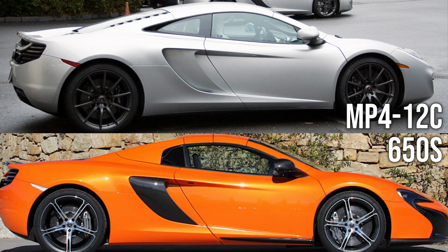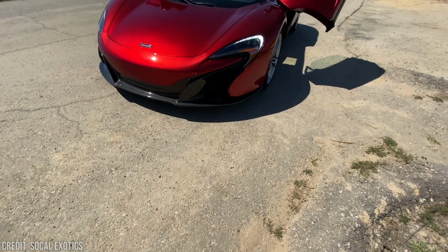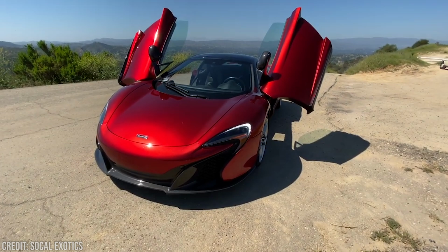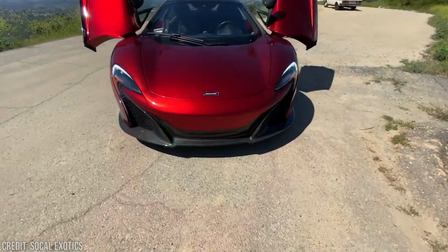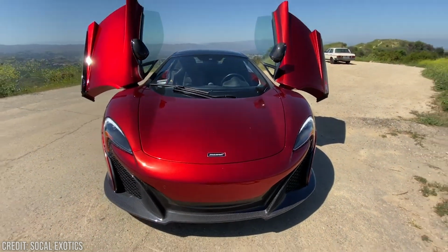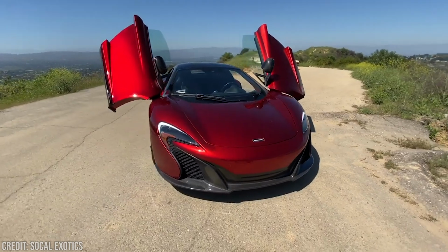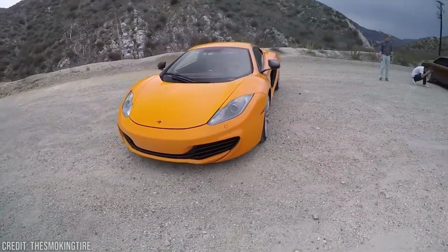But as far as the side profile and the rear goes, the 650S and the MP4-12C are just about the same exact car. So really the big giveaway here is going to be the front of the car. If you see the swoosh headlights on an MP4-12C body, it is a 650S, most likely. If you see non-swoosh headlights, it's probably the MP4-12C.